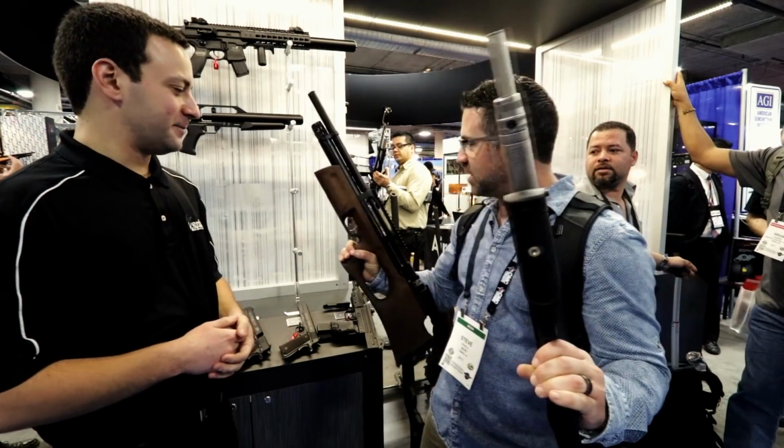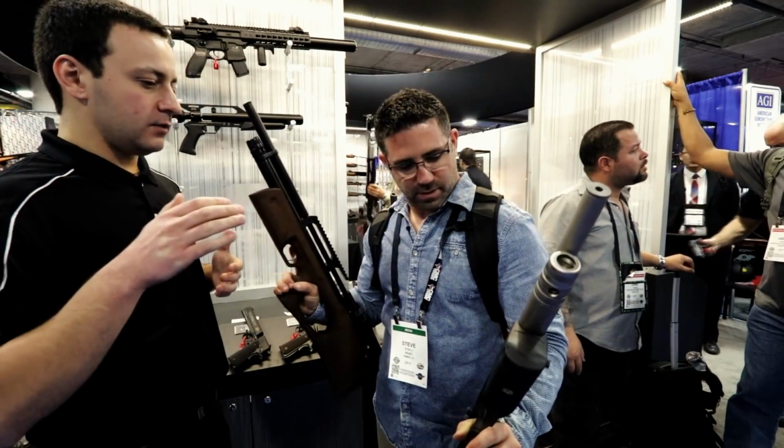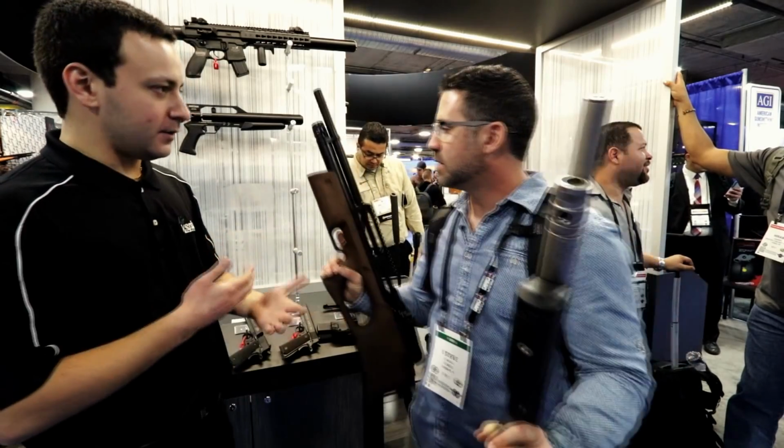But very easy. And I'm seeing a Weaver rail on top too. Exactly, yeah. Weaver Picatinny rail. The rifles, which we'll talk about here as well, have a combo rail, so a Weaver style and 11mm dovetail.